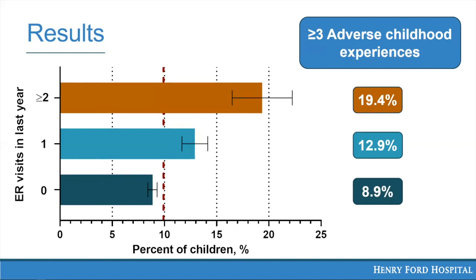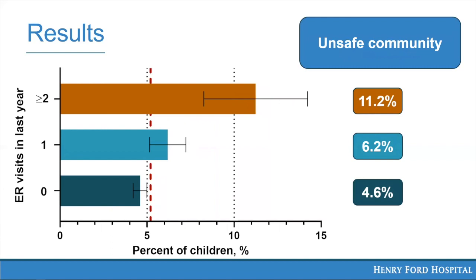Children with 2 or more visits also had a higher rate of multiple adverse childhood experiences, such as living with someone with a drug or alcohol problem, living with someone with a severe mental health problem, or witnessing violence between adults in the home. Children with multiple ED visits also more often lived in unsafe communities compared to children without any visits.